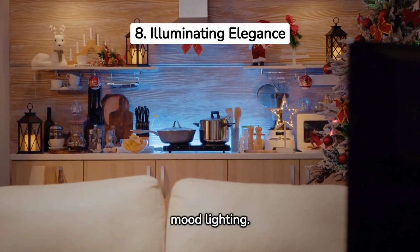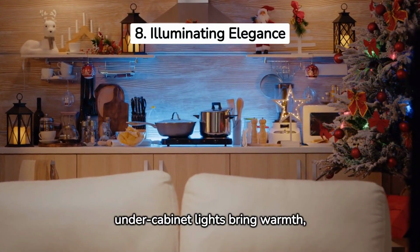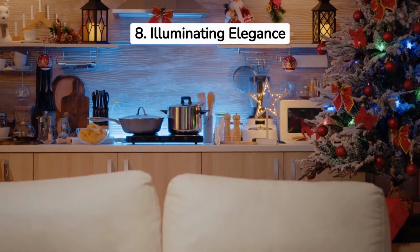Experience the magic of mood lighting. Spotlights, pendant lights, and under-cabinet lights bring warmth, depth, and dimension to your kitchen even after sundown.